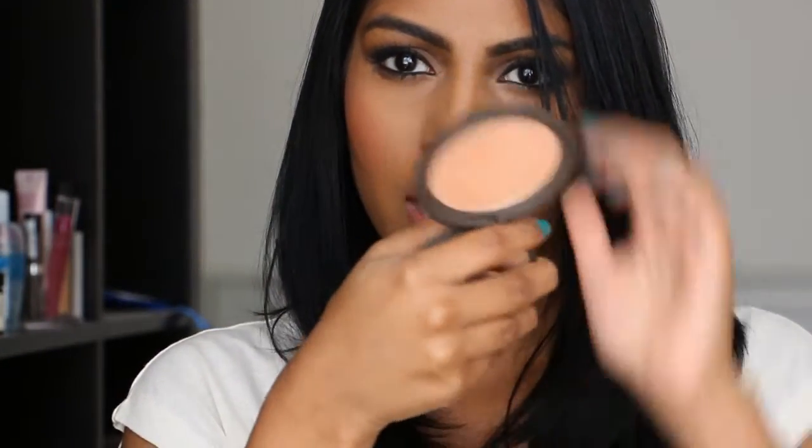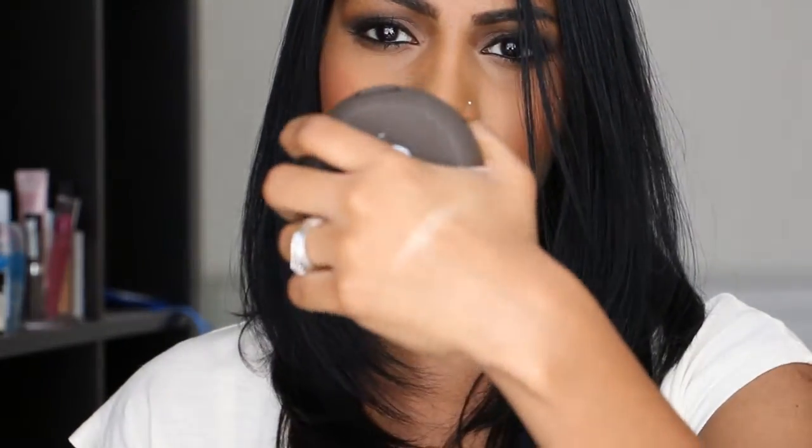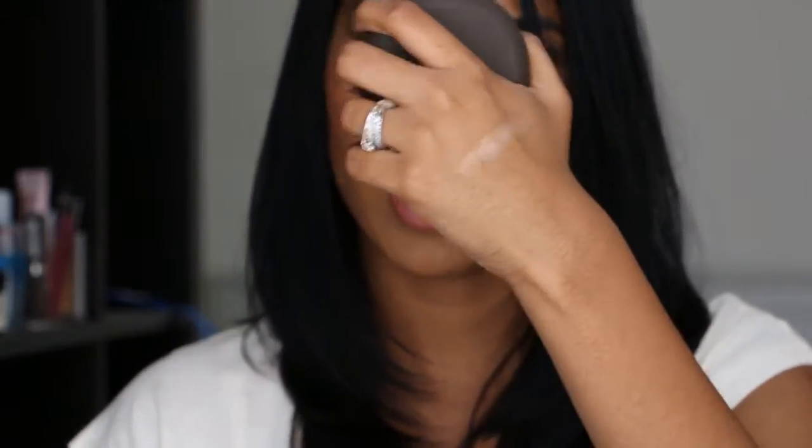I've been using my Becca Champagne Pop a lot last month. It is a lovely highlighter. It's a champagne peachy white gold highlighter. This is what it looks like. You just need a tiny little bit and you will be glowing. I love this so much. Yeah, it's just a beautiful highlighter.